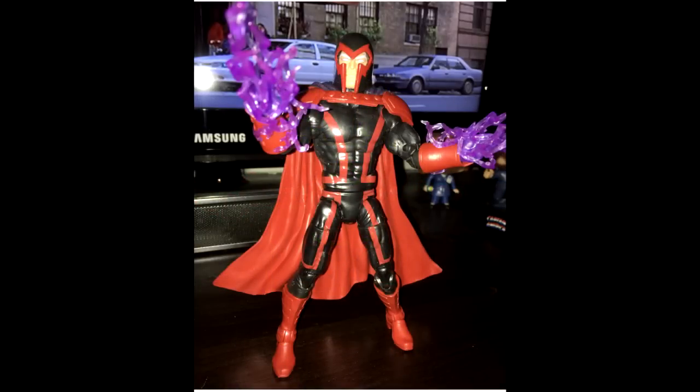Next up, we got Magneto. Now, a lot of people were disappointed in this Magneto, but I'm personally happy about it. It's different. It's not the traditional Magneto, but I'm still happy with that. I do want to put a belt on him, though. He looks kind of naked without a belt. But I am super stoked about this.